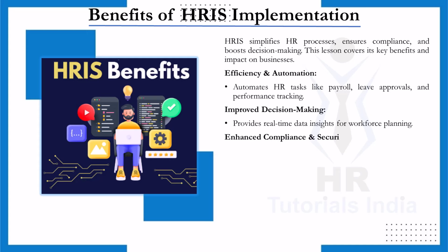Enhanced compliance and security. HRIS ensures organizations comply with labor laws and protects sensitive employee data. It helps in labor law compliance by tracking legal requirements, for example, overtime laws and tax filings. It also helps in audit trails by keeping a history of HR transactions for compliance checks, and also it helps in role-based access control, that is RBAC, where only authorized personnel can access certain HR data.